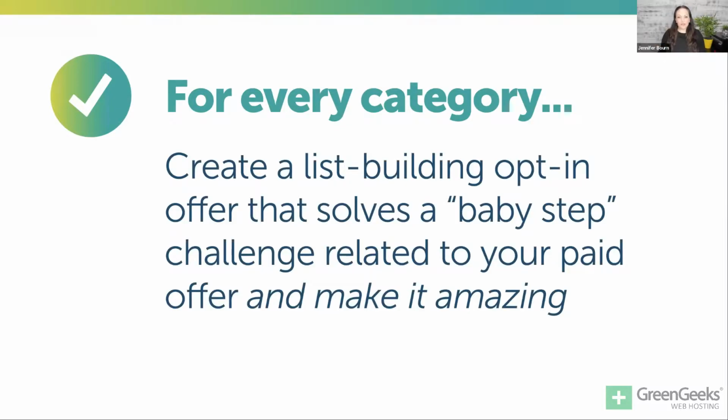Now, most business owners think, I'm starting a website. I want to build an email list. I need an opt-in offer. And they create something free and they say, you give me your email address, I'll give you this free thing. They put it on their website and then they kind of don't do anything with it. Here's the problem. One, if you have a free offer, you have to market it. It's not going to do a whole lot all by itself.